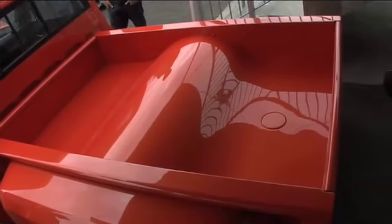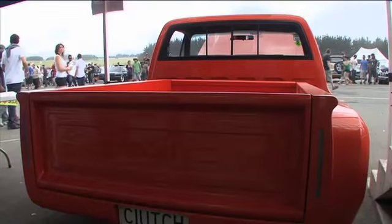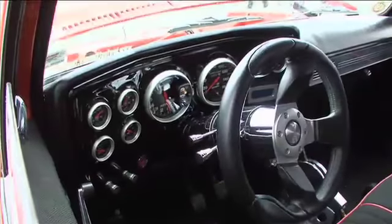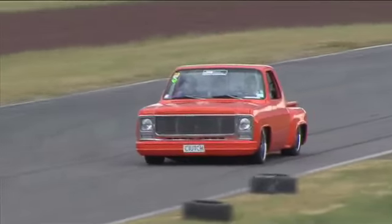Shaved indicators, drip rails, door handles. The lights off the back have all been shaved, and that was just the look I was going for, just smooth and minimalist. The brakes are all hidden under the dash, so you can't see anything. Heaters under the dash, everything's gone, and that was just the look we were going for. People look at it and wonder how it actually goes.